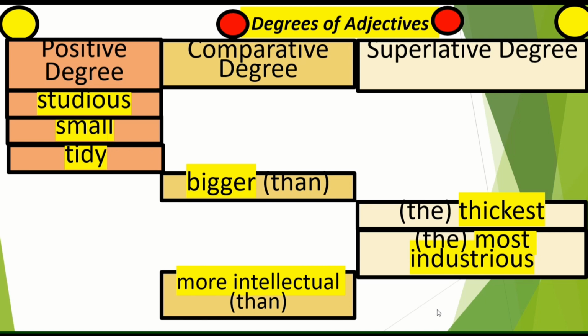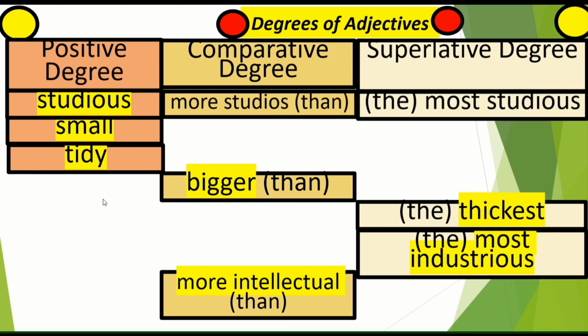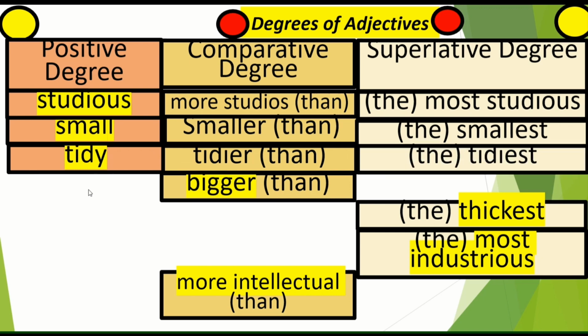Now let's see if we can complete the chart. So for studious, do we use ER or do we use more? Because studious is a long adjective, therefore we will use more. More studious, the most studious. And small is a short adjective, so we use ER. Smaller than, the smallest. Now for tidy, we change Y to I and then add ER and EST. So we say tidier than, the tidiest.